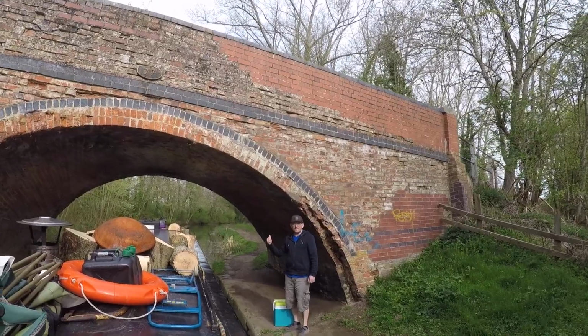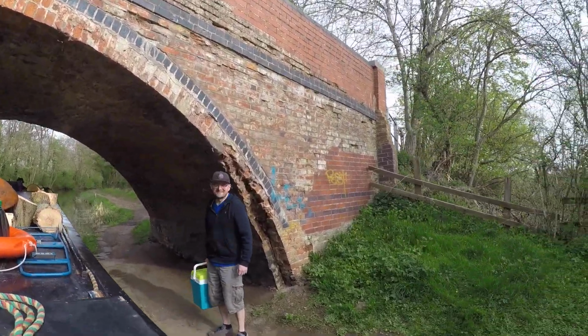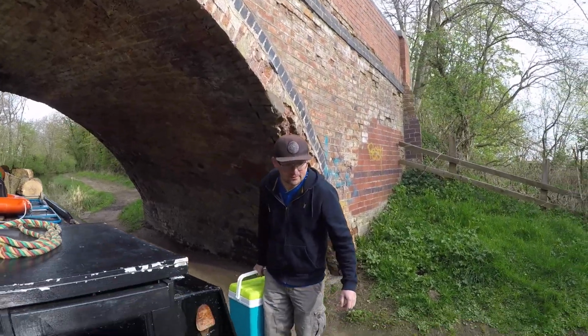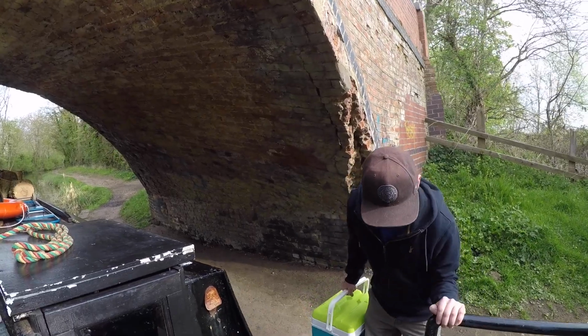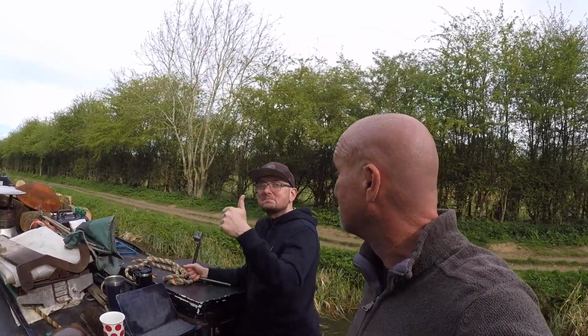Should just be able to jump on. No stop required. Don't get stung by the nettles. Alright, first of 19 locks coming up, and actually I think this is the first lock Elliot's ever done, so we're doomed.